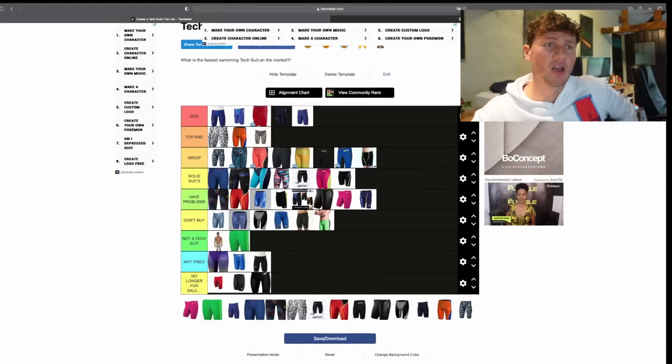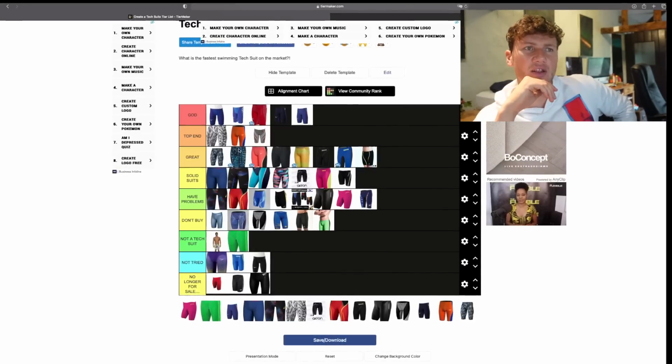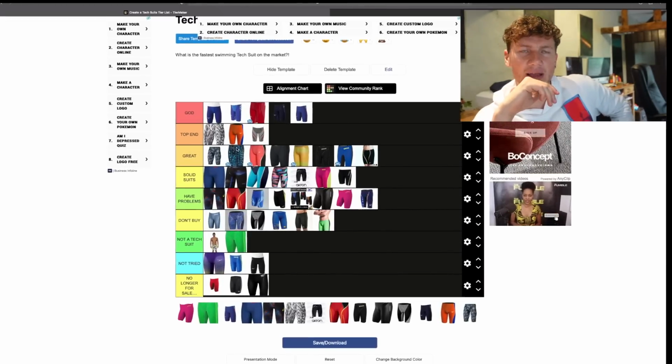So again, it's another suit I probably should try at some point. It's what Klement Klesnikov wore to win these Olympic medals and also set the world record on the 50 backstroke. So again, as suits go, that's one I should probably try, and maybe I should have put it in the not tried tier list. But this is my updated tier list. This is how I think the suits sit in the 2021 marketplace.